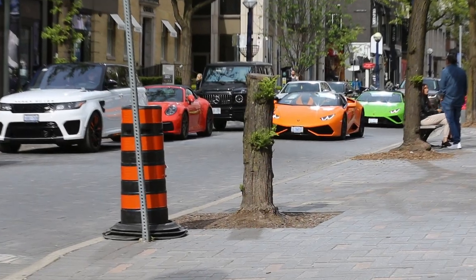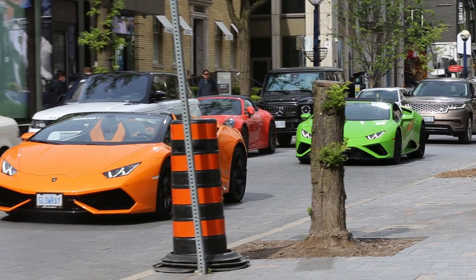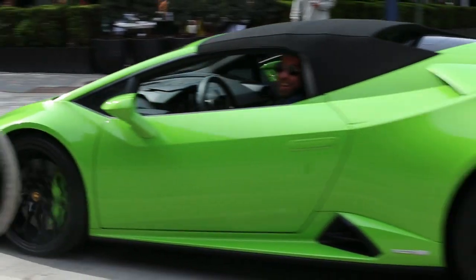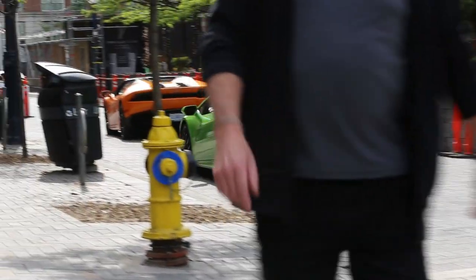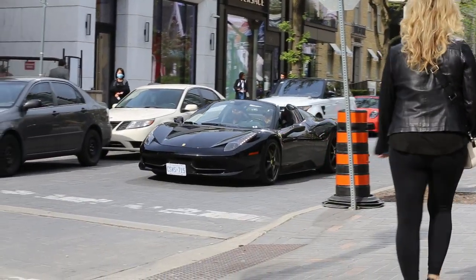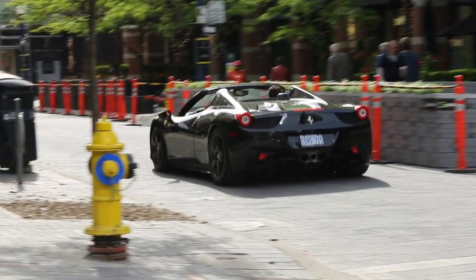We got a Huracan combo. Rear wheel drive, Evo. I think that's my buddy. And then we got my other buddy in the orange. How you doing, man? What are you up to? Are you parking up? Okay. Sick. I'm getting it. It's okay. Go through. That's insane. Oh my god.